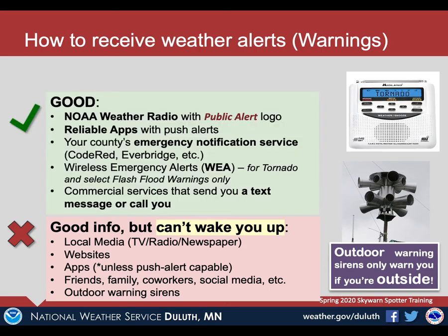Some good choices: NOAA Weather Radio, especially those with the public alert logo, will wake you up in the middle of the night and go off when a warning is issued for your area. Those reliable apps with push alerts are also a good option, and we'll talk about that word reliable in a few slides. Your county might also have an option for emergency notifications.